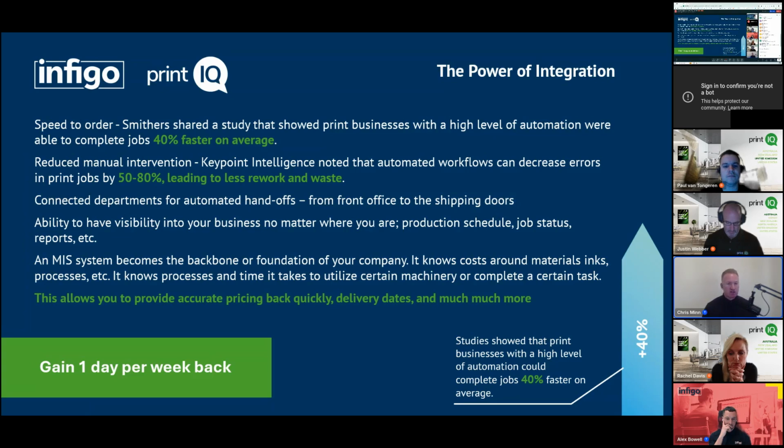Reducing manual intervention is key. And then if you look at the last poll, we had one of these challenges as labour shortages. So if you reduce manual intervention, surely that helps with labour shortages. And then studies have shown that print businesses with a high level of automation could complete jobs 40% faster on average. So when you think of the smaller margins on products, if you've got a 40% faster process, then that can only help you make more money out of the smaller jobs.